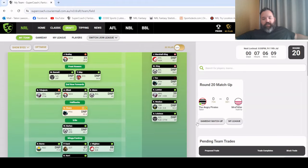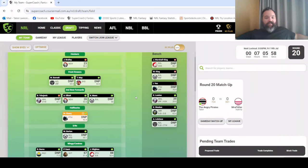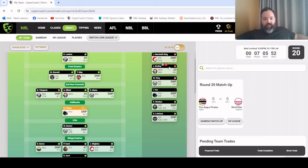Alright, so I guess that's how the draft team's going to line up this week. Looks like I'm in for a hiding from Mrs. Fitler, but that's okay. We'll see how we go. Hopefully Captain Cleary can do right by us. Actually, do I want to put Lawton in over Brayley? I think. Yep, and yep, that'll do. We'll see how we go.